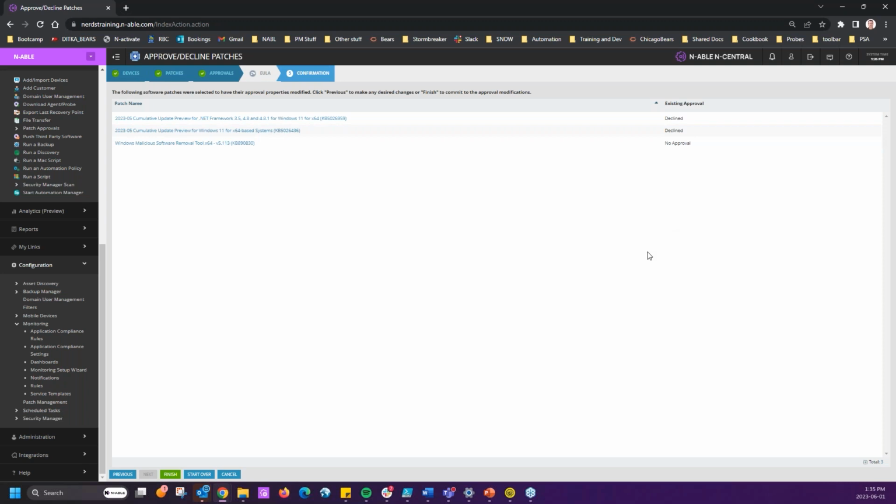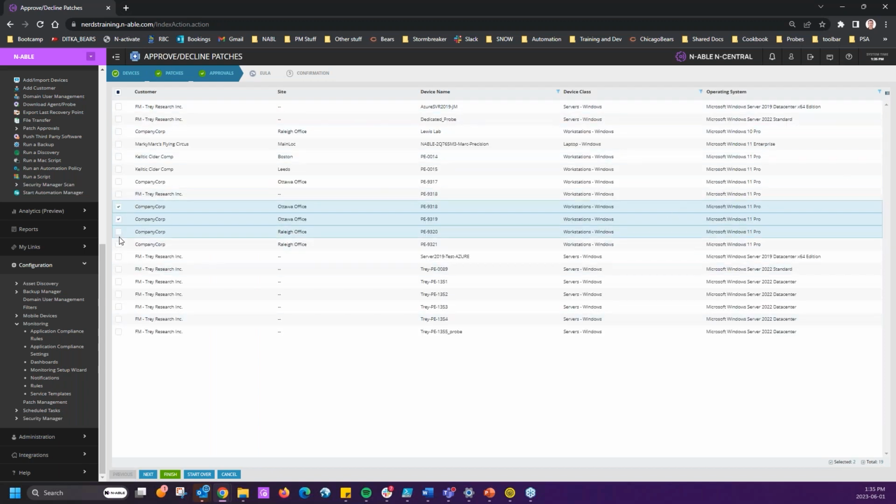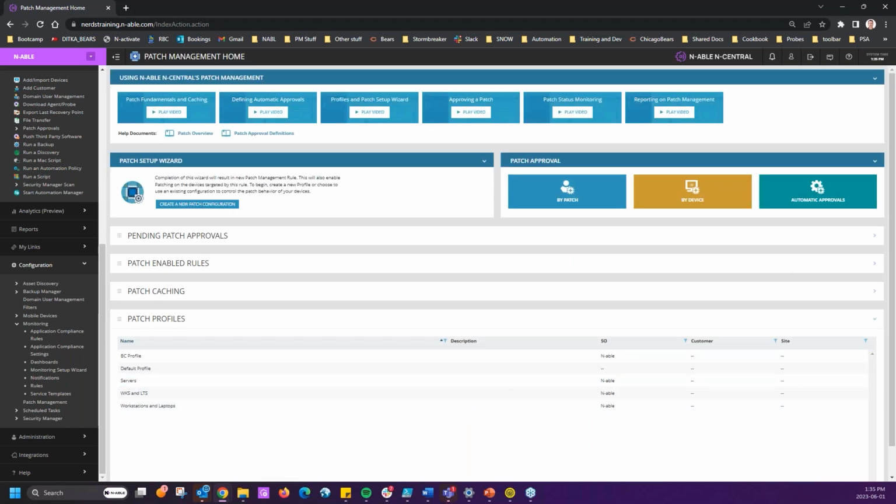However, when I want to run a patch report for that customer, it's going to say mixed. I've got some patches installed or set to install, I've got some declined or some not approved. You have a mixed approval system. It depends on what's happening with your devices, so it's not one size fits all, but typically you want to create patch groups, right? And that really should be around the architecture of how you're setting up patch.